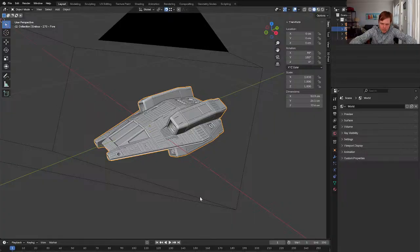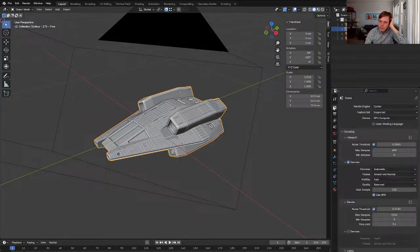For some reason, it's really slow right now. Okay, I accidentally made a mistake earlier where I set it to use the wrong render system. It's on GPU, okay.